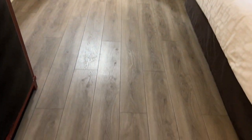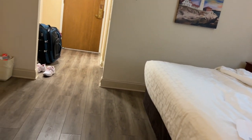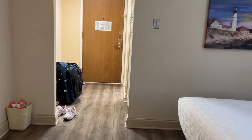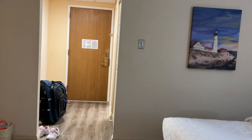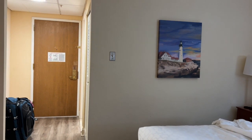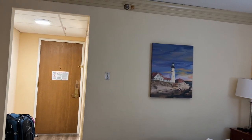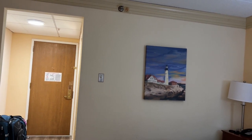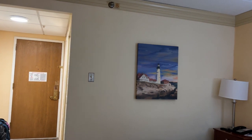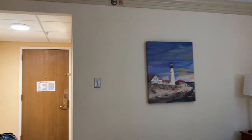Nice that the floors are that kind of stuff, but the vinyl feels like a tile. I can feel the ridges, but yeah, this is even lower than a Holiday Inn. So the Clarion is part of Choice Hotels, so you mean the Econo Lodge, the Rodeway. It's also Comfort Inn, Sleep Inn. It's all of those. I signed up for the frequent points, but I don't think I'm going to be using it much because, yeah, that's not too good.